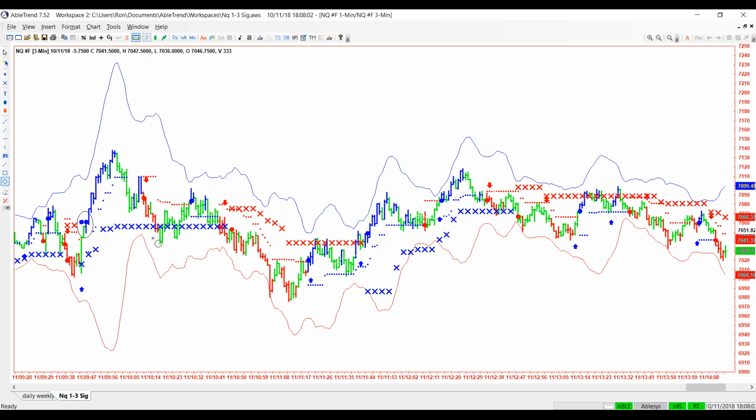The bigger dots, or I just put X's on here because some people like to use X's, so it's whatever you like, is the hidden resistance on the 3-minute chart, the higher time frame. Look how the prices went right to the X's 3 or 4 times, stopped. I mean, that's a classic no trade zone. No trade zone.